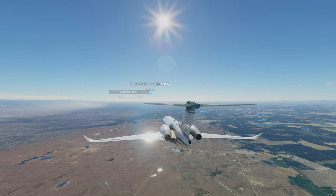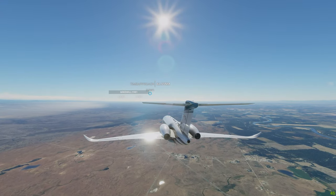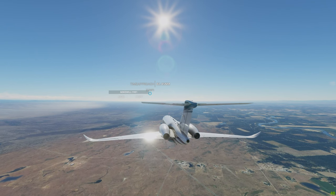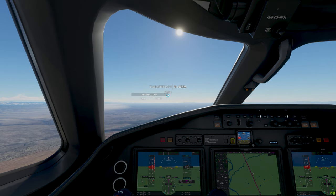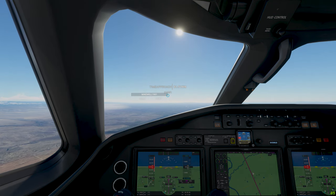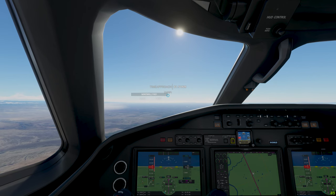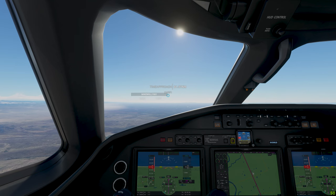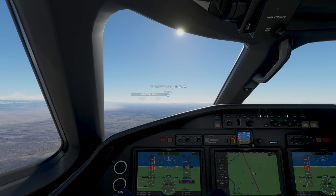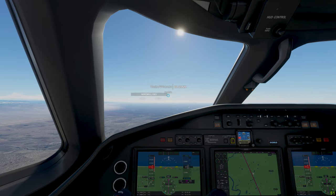Anyway, what was I trying to do? Trying to switch back to external view, go inside, double check that we're on course. We are, we're at the right altitude, speed's fine. It begins saying overspeed somewhere in the 400s, and it's listed as having a higher speed than this for cruising, so I'm not worried about the speed.